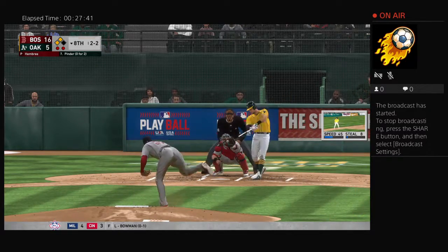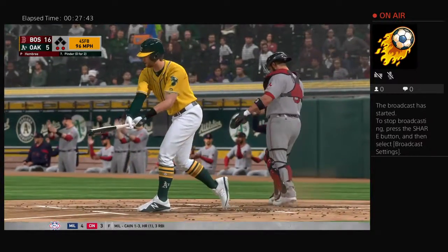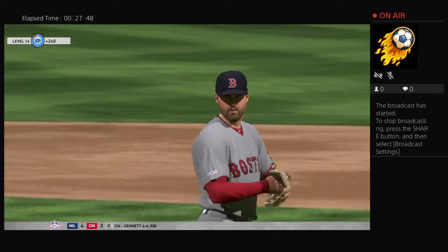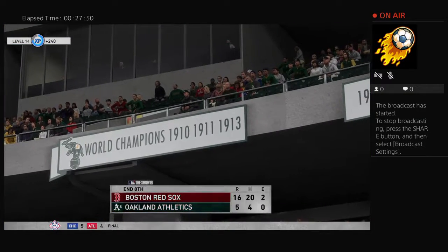The 2-2 one more time. Is a wave and a miss. He struck him out. So 2 runs on just 1 hit in the inning, 1 error.